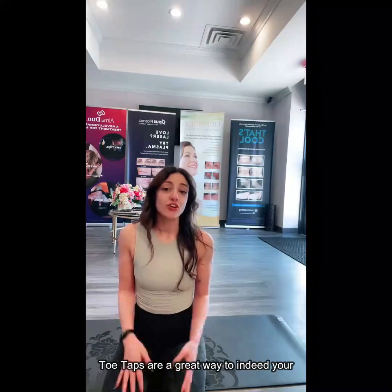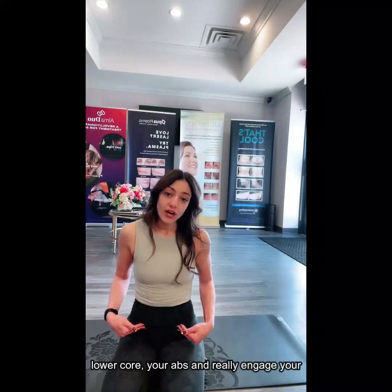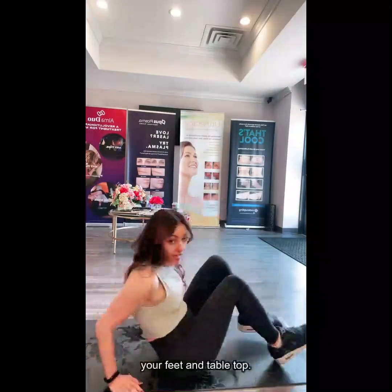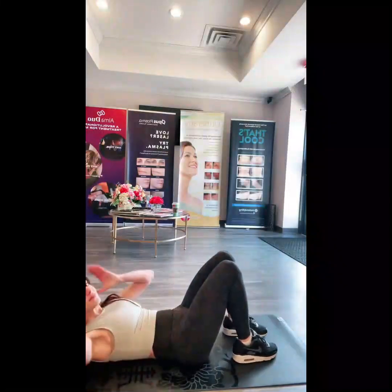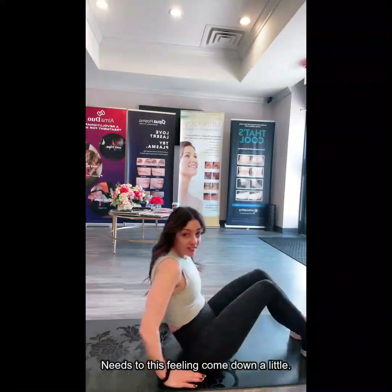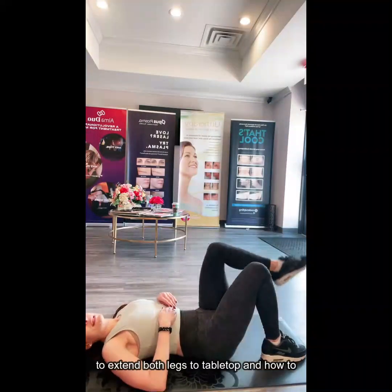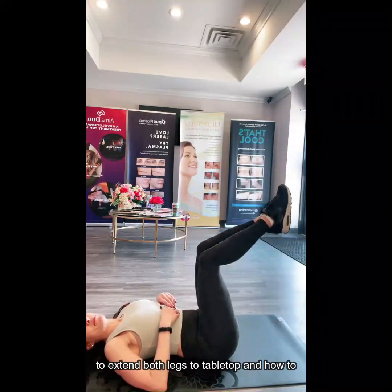I'm going to move on to toe taps. Toe taps are a great way to engage your lower core, your abs, and really engage your pelvic floor. You're going to lie down on the mat with your feet in tabletop, knees to the ceiling. Just come down a little so you can see. Knees to the ceiling, you're going to extend both legs to tabletop.